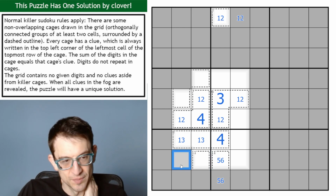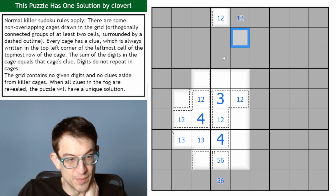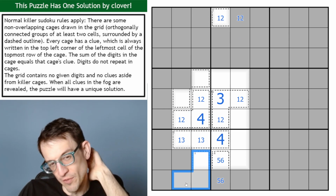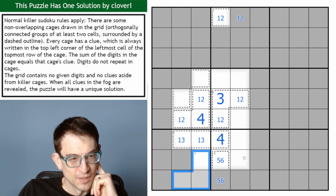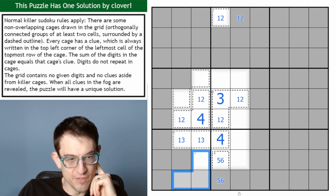But there's either 2, 9 in some order, which would really help. But well, this also could be 2, 4, 5, I think. Is there a reason this couldn't be 2, 4, 5?